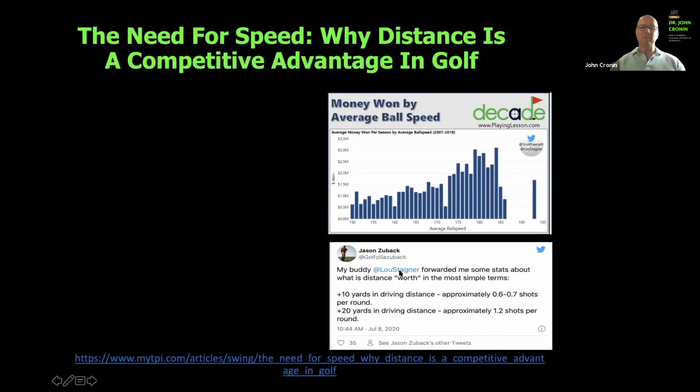And you can see a couple of tweets over here, how much 10 yards translates to shots per round, and an increase of 20 yards in driving distance. What does that translate to? 1.2 shots per round. So yeah, it's important. And I think we're seeing it more important these days as we see some bigger and stronger golfers emerge.